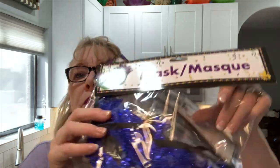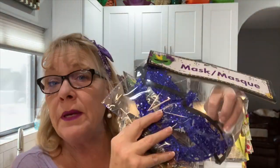Masquerade. New Orleans. What do they do in New Orleans? Oh my gosh, I can't remember. Mardi Gras. All their Mardi Gras stuff is out? Okay, so I picked up some Mardi Gras.